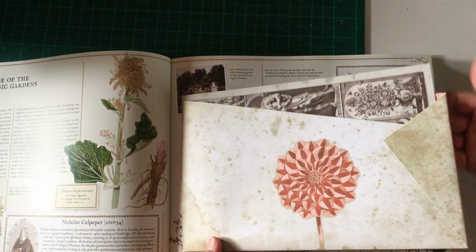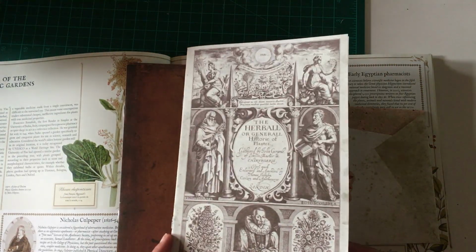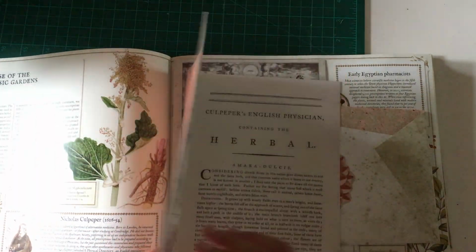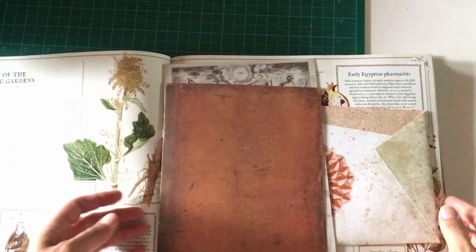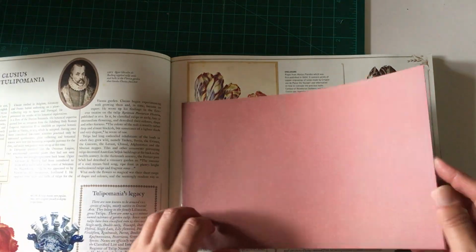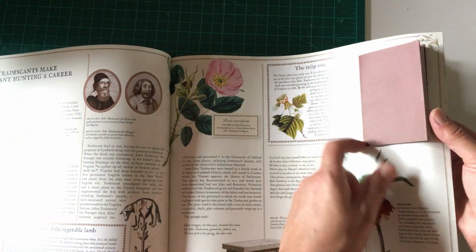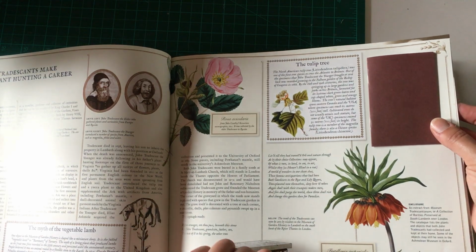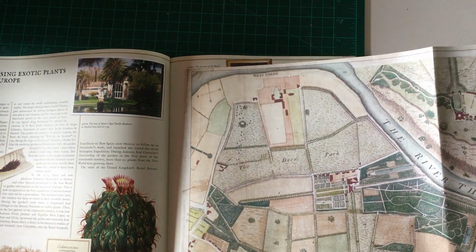So this is a little envelope, well, actually not a little envelope, it's quite big, which has some reproduction prints in it. So lots of fun. Here's a reproduction, maybe an excerpt from a book. And it has the history of plants and cultivation, and it's just a very fun book to look through. It has these gorgeous little tiny notebooks that are stuck on the pages, in and amongst all of it. There's some maps of the gardens.